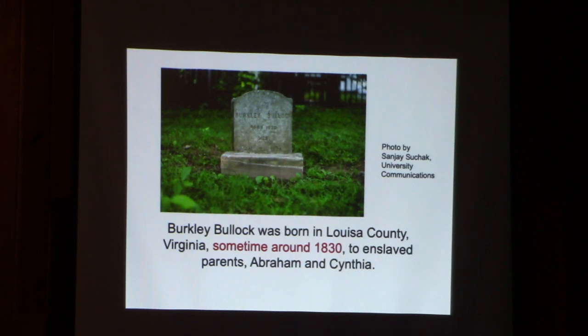He was born in Louisa County in Virginia sometime around 1830 to enslaved parents, Abraham and Cynthia. This is his lovingly restored headstone, by the way. Mr. King and so many have made this possible. When I first saw this stone, it was knocked over, turned sideways, and this is how it looks today. This is a beautiful new photo that appears on the UVA Today website.